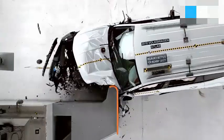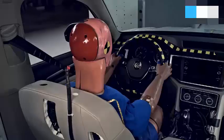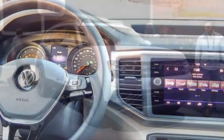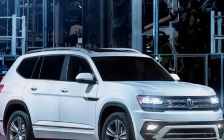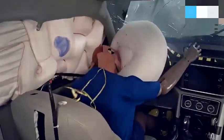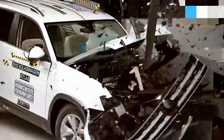The second-row bench is nicely padded and, when slid to its rearmost position, has sufficient space for adults to cross their legs. The third row is easy to get into thanks to a fold-and-slide function for the second row that creates a generously sized portal, and, beyond, the plentiful space for the 6th and 7th passengers. What's more impressive is that the Atlas's third-row seats don't force adults' bodies into awkward, contortionist positions.